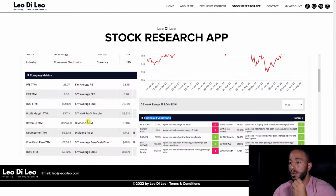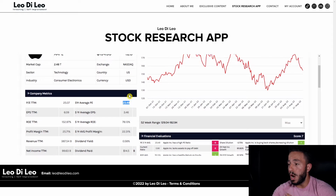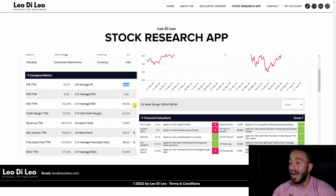So with Apple, looking at the company metrics, I'm looking for any discrepancies from our trailing 12 months to our 5-year averages. So right off the top, I'm seeing some consistencies with our PE ratios being at this 25 mark in their trailing 12 months, and our 5-year averages being at 23.49. Not bad, considering our revenue has been going up over the last 5 years, and I'll show you why. Our EPS is going up. So right off the top, PE ratios have been consistent, and we're getting an increased EPS. So that's phenomenal if you're holding on to this business.